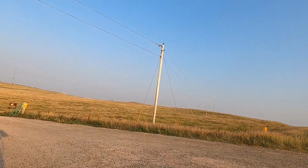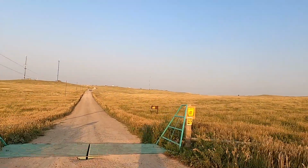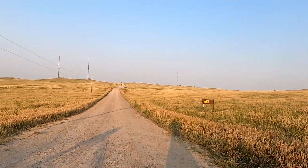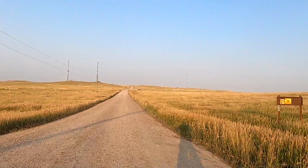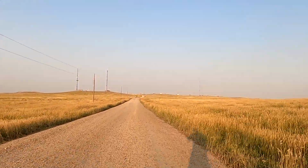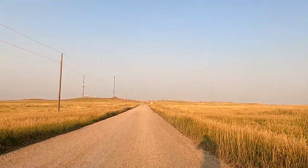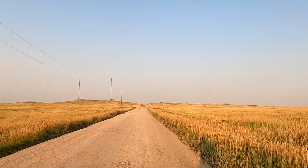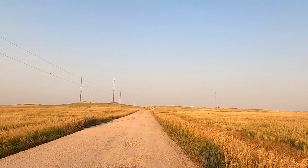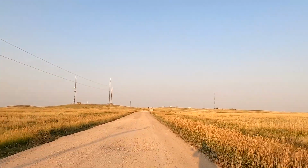Alright, so right here you can see we make our left-hand turn. Now this is very, very bumpy, and this grate here. So when you come in here and turn in here, make sure you go slow and easy, because you will beat your trailer up pretty good. And then this road here, while this looks good right here, there's a bunch of little potholes here. And when I say little, I mean some of these are quite big. I don't know if this video is doing them justice, but right through here, you will beat your trailer to death coming through here.